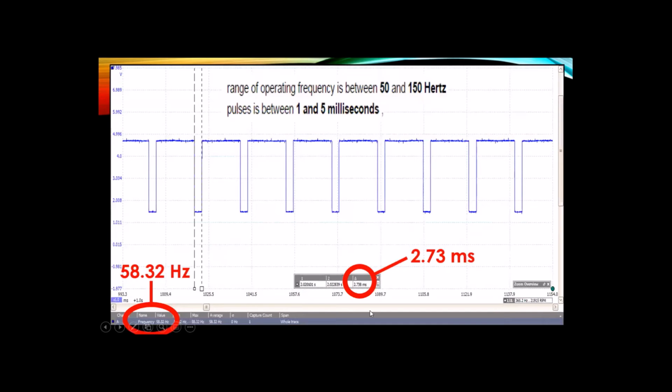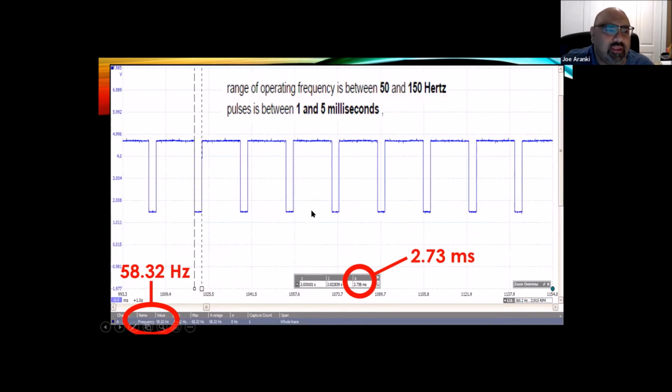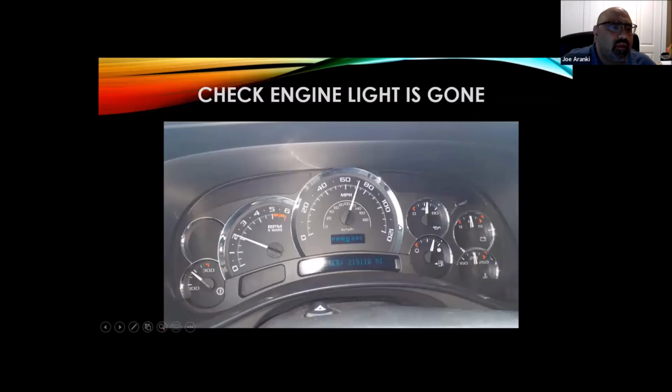Yeah. So, and then anyway, this is what the pattern looks like when the car is running. In this case, it's 58 hertz, meaning that there's 8% ethanol, which is what regular gas has anyway. So, okay. So the check engine light was gone.